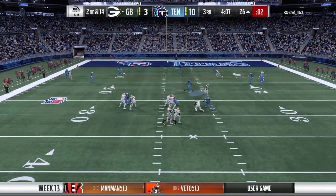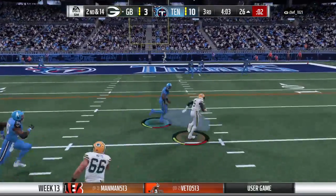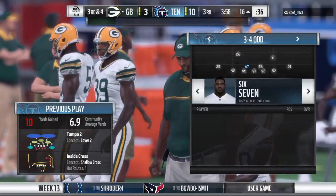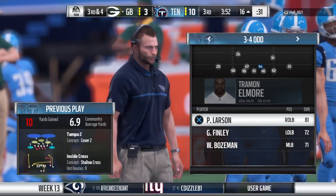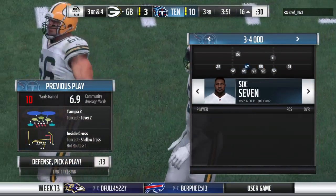Now a shotgun snap as they'll look to throw. And an alley to run. And give him 10 that time as he was able to get away from the pressure and get a nice gain. And we have to give credit to him for buying time and extending the play. But, you know, there's some really upset defenders on that one. They thought that they had him. Instead, he was coated in Teflon and got away.